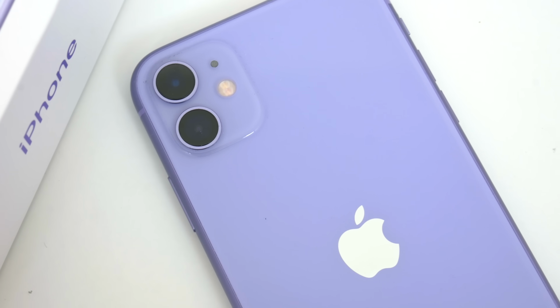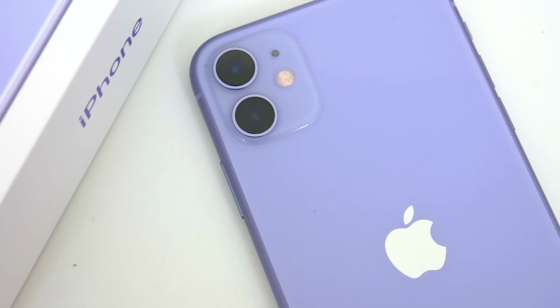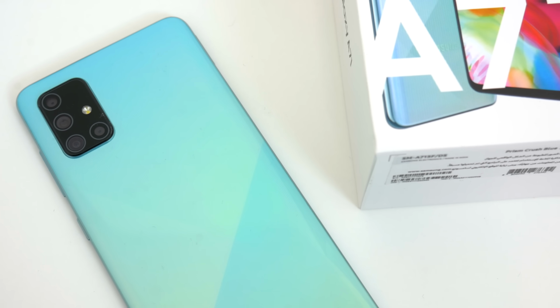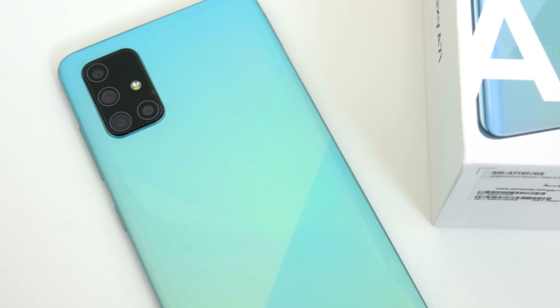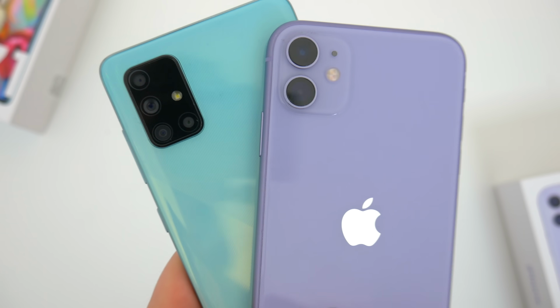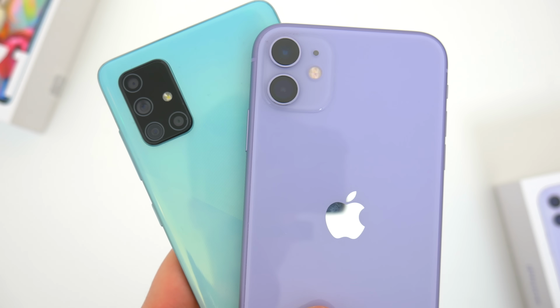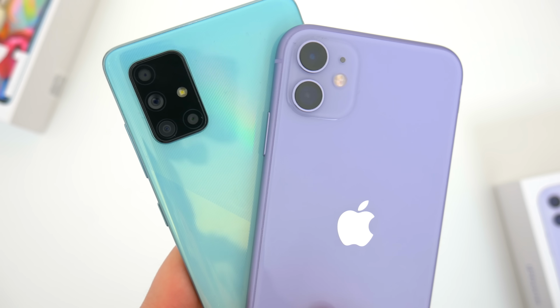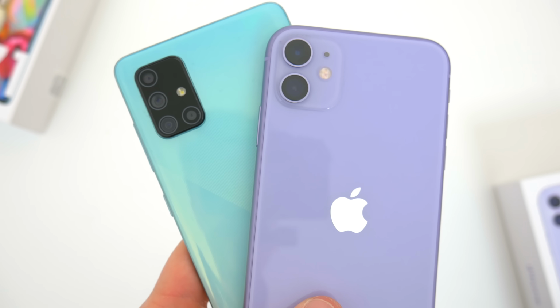A couple other physical things to mention: the iPhone 11 does offer an IP68 water and dust rating, while the A71 does not. And the iPhone offers wireless Qi charging, while the A71 does not. Both of those features mainly have to do, I think, with the A71 compromising on cheaper materials and abandoning those additions as a cost-saving measure. But with the iPhone, none of those compromises were made.